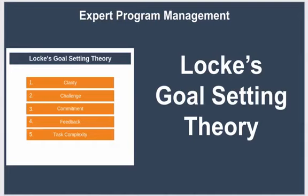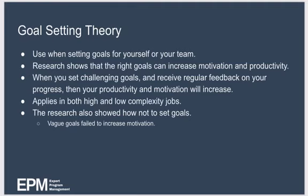Hello and welcome to today's lesson where we're looking at Locke's goal-setting theory of motivation. Now, this theory is a great framework to use when setting goals for yourself or for your team. The theory is based on research showing that with the right goals you can increase both productivity and motivation.